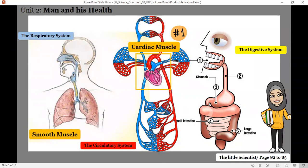The smooth muscle is the second type of muscles, and it is found in the walls of the internal organs such as lungs, small intestine, large intestine, esophagus, stomach. And the smooth muscle is involuntary too. You cannot control them. The cardiac muscle and the smooth muscle work by themselves. You cannot stop them. They work without you thinking of them.